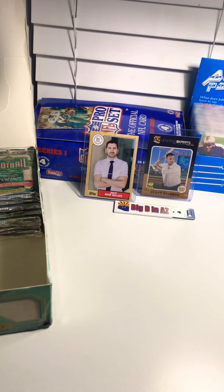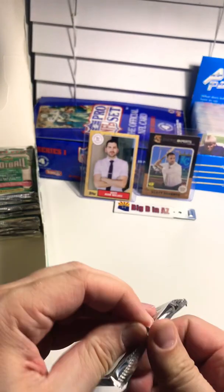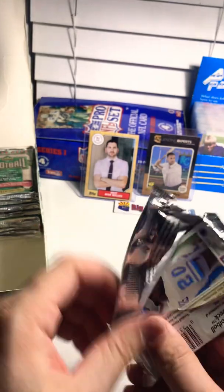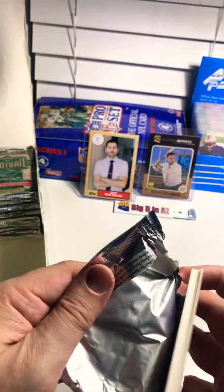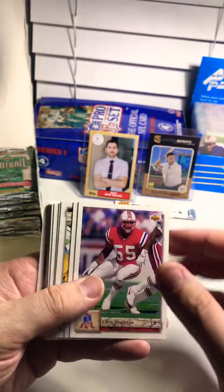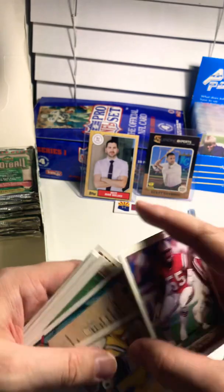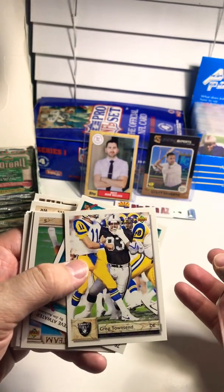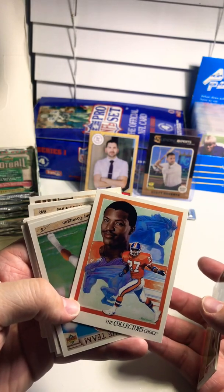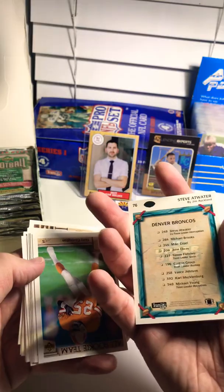On this side. Chris Singleton, Ken Norton Jr., Greg Townsend, Steve Atwater. This is the Broncos checklist.